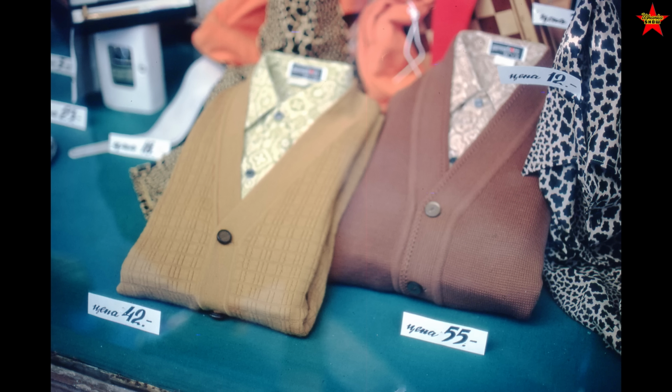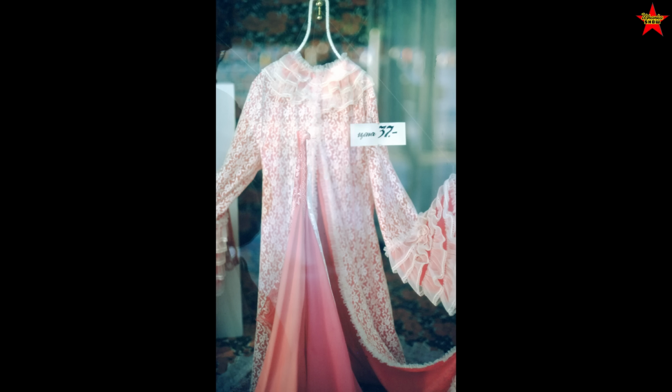And then it looks like there's a Soviet cheetah pattern scarf, 12 rubles. The price is just insane. I mean, you can easily multiply it by 10. Picture you're making $1,500 a month, and you need to pay $550 for this cardigan. I think it's the word cardigan. I'm not sure what this item is. It's too fancy for a nightgown, but once again, 37 rubles, $370 if you're making $1,500 a month.